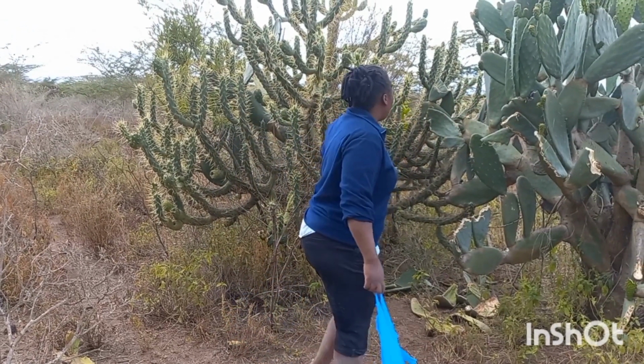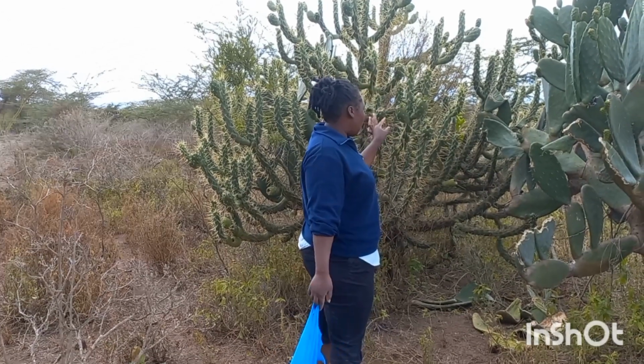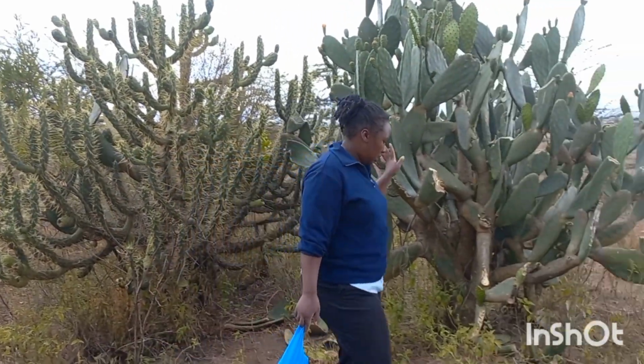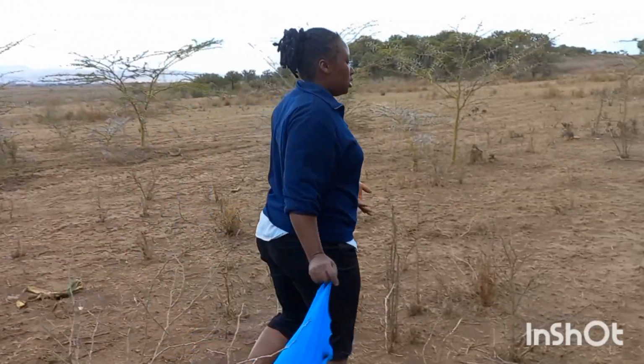Cactus, and this is Jerusalem. You can note there is a difference. Someone might confuse because the fruits look the same, but this is Jerusalem. It is used for fencing. And this is cactus. There are some people who cook it and eat it.